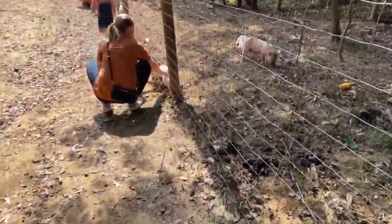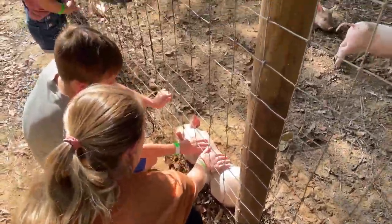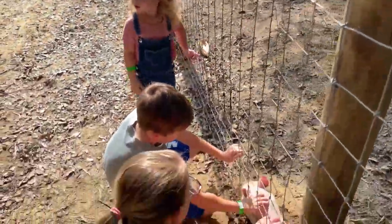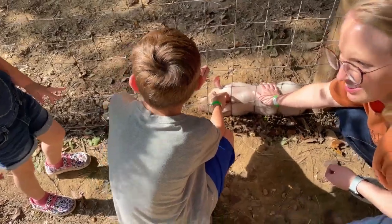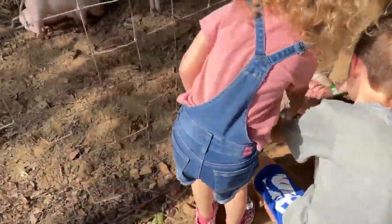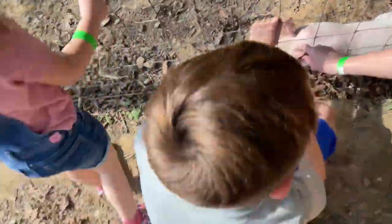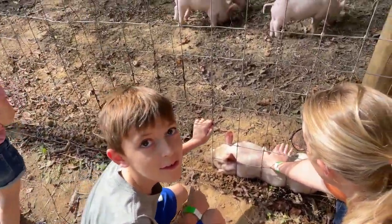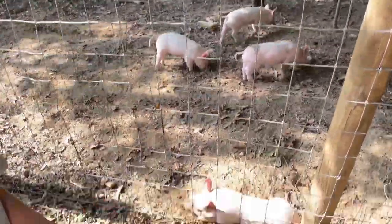Oh, are you petting him? He's got a spot, doesn't he? Look at your brother petting the pig and your mom. B, you know when you eat bacon? Oh, Dad. Yeah. That's what it comes from. Yeah, I know. It was stuff like that when I was a vegetarian for a while.